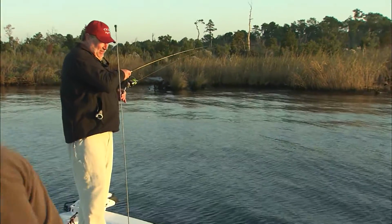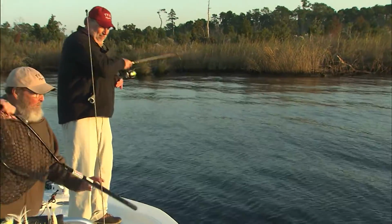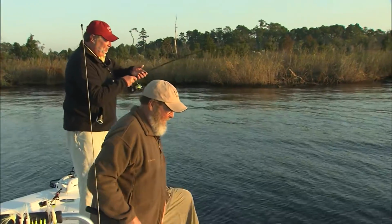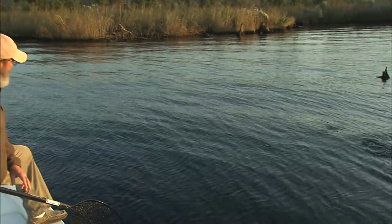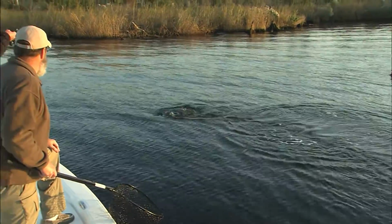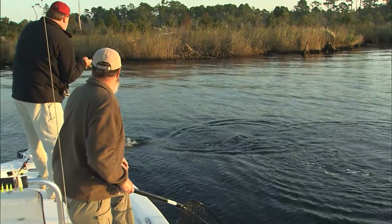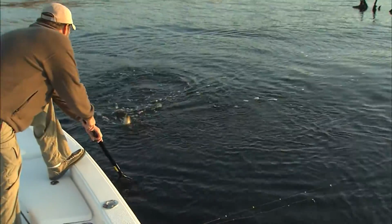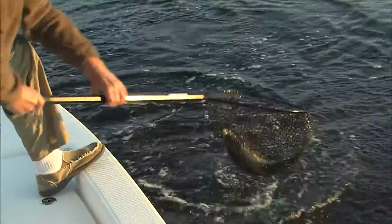A little bit better fish there, Dave. Yeah, I saw him roll up there. Wow. He's got a tail on him. Beautiful Neuse River striped bass there. Oh my, yes sir, baby.